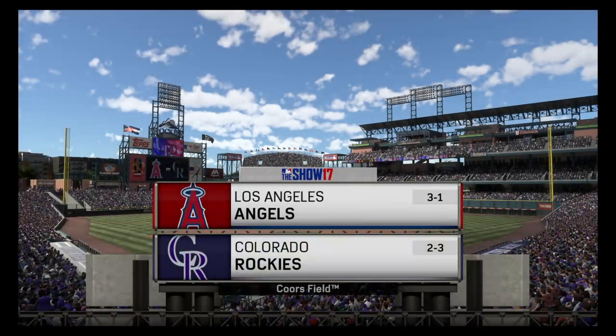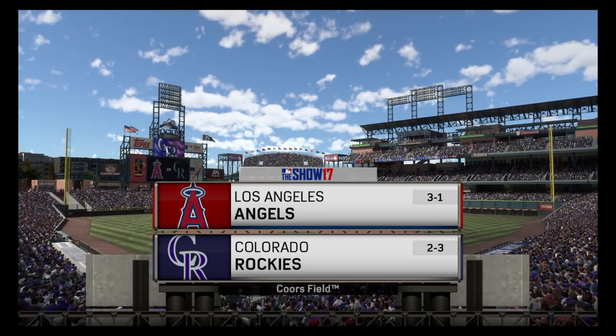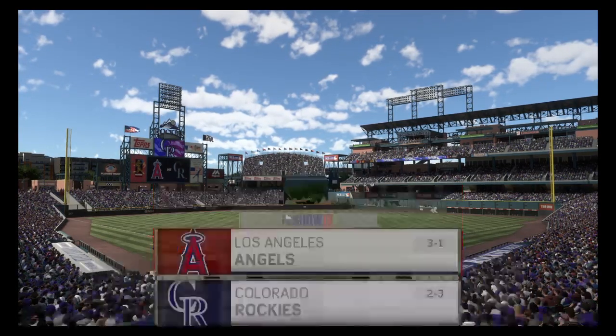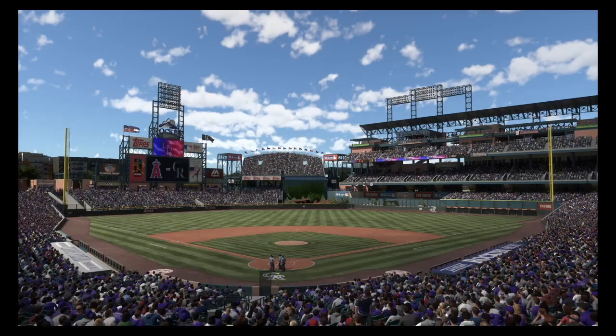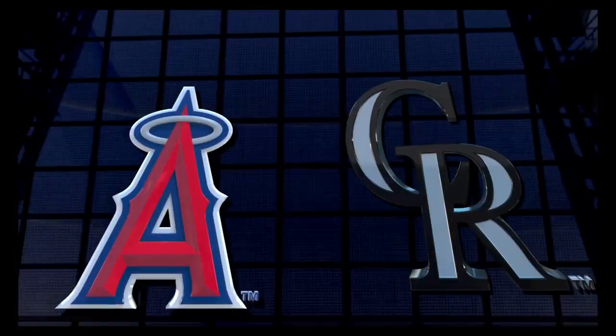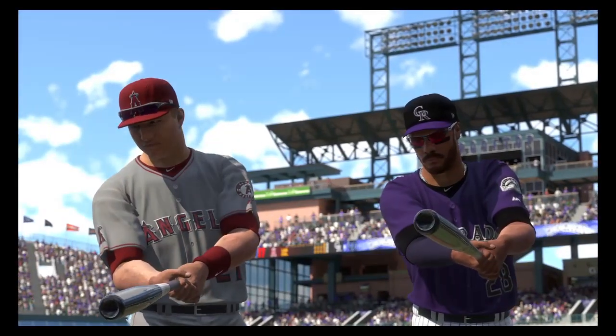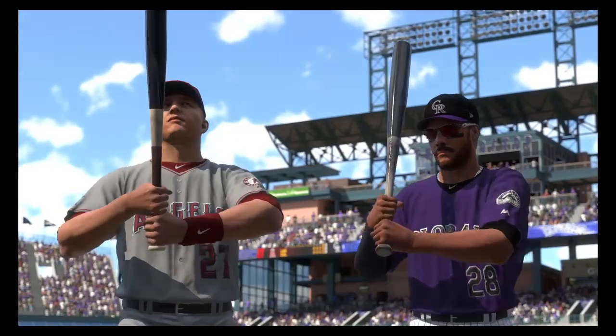From the corner of 20th and Blake Street, look at Coors Field in Denver. Today it's the home opener for this new season between the Los Angeles Angels of Anaheim and the Colorado Rockies. It'll be fun watching these two swing it all series long. First pitch is next.